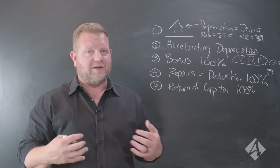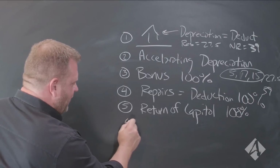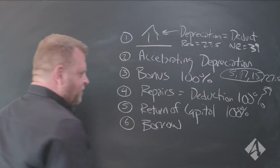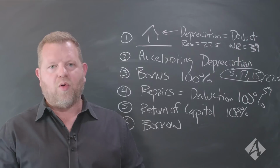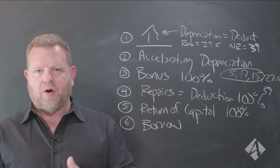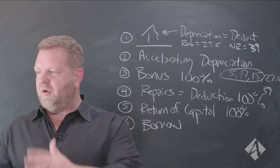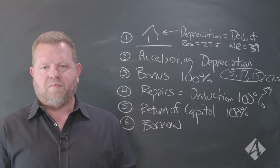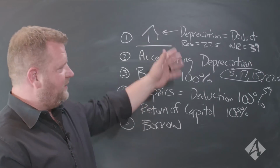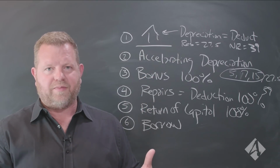If you are the passive investor, if you are directly investing, then you get to play with number six, which is borrow. The number one strategy of the wealthy: buy, borrow, die. Buy, borrow, die. When I buy, I start writing things off. Usually I'm investing in real estate, I'm going to take depreciation. I'm going to write that puppy off.